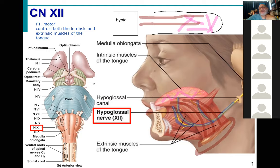Well, these are the ones that are attached to the hyoid bone. And what's the advantage of being attached to a bone? You have a base. Yeah. And what can you do from a base? Move it. Move it, exactly.